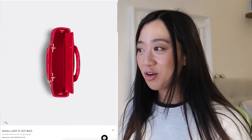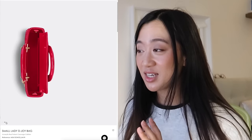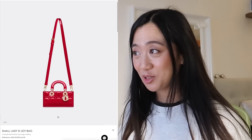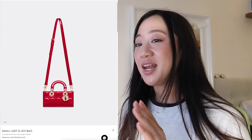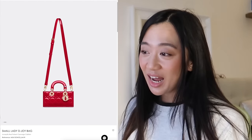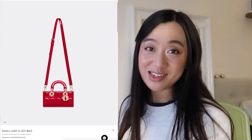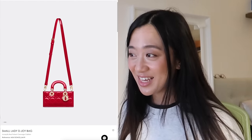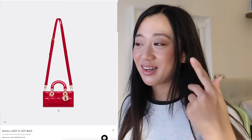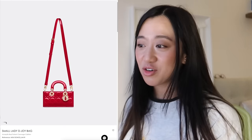I was waiting on the website to see if they were coming out with this exact color in a micro D-Joy, because if they had this color in a micro D-Joy, now I would have to second guess wanting cloud blue, because I was so set on cloud blue. But I've always wanted a red bag and a patent bag, so if I were to get this, I could kill three birds with one stone: micro D-Joy, patent, and red. So let me know if any of you guys are getting this color. Oh, it's so pretty. You just see the undertones of the magenta, and I really love this.